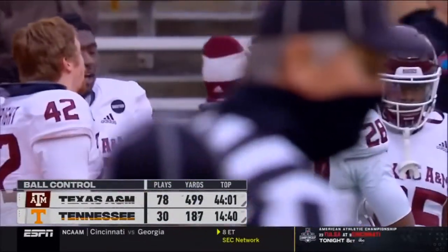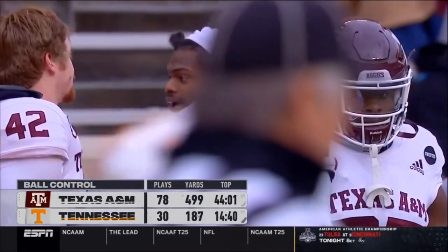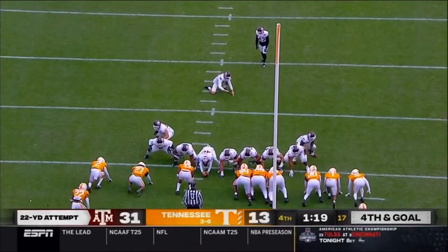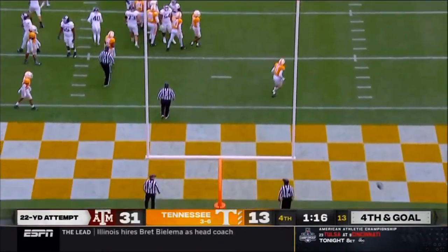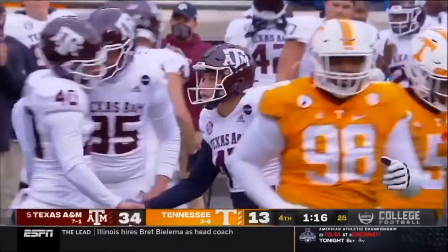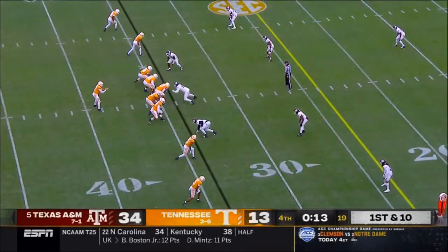And after the timeout, rather than try and tack on the touchdown and go for those style points, he's gonna send Seth Small out for a chip shot field goal and make it 34-13 with a minute 16 to go.